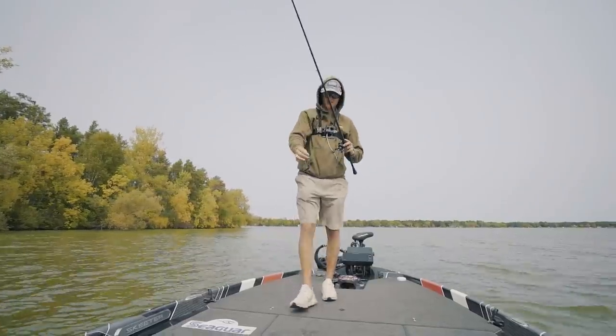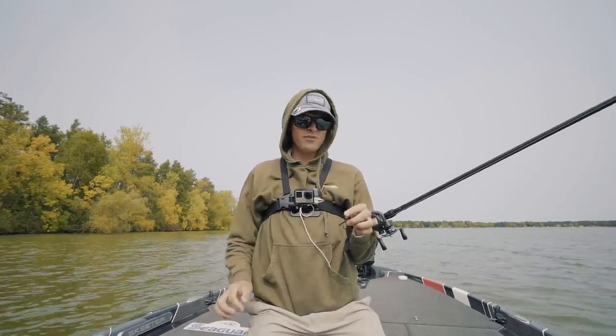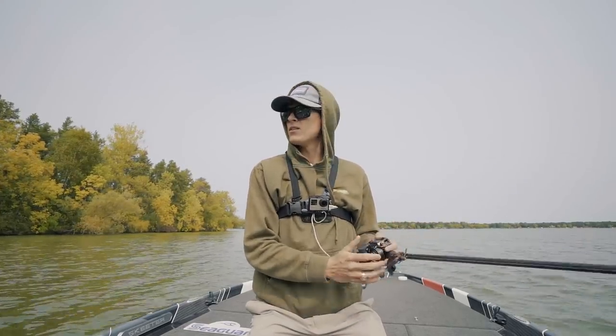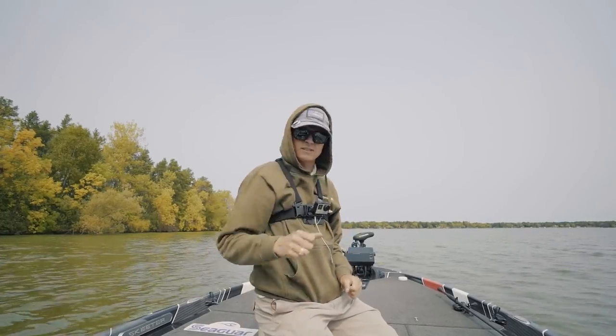56 docks in. We got an almost 13 pound limit. If we can just get a few more 5-pounders, we'll have a good 18 pound limit. That's what I'm shooting for. But I'm hungry and it's lunchtime, so we'll see y'all at dock 57.